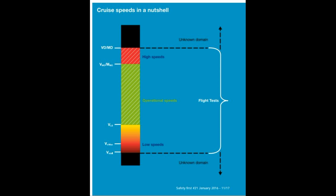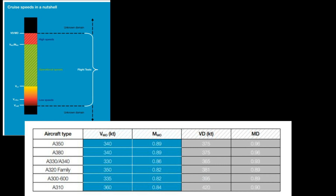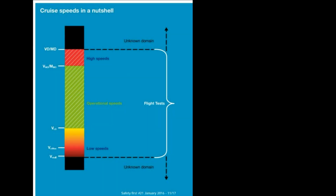But for example, the VMO, MMO and VD, MD are given in the following table, and I'll put that up here for you, so we can have a look along here. Now, I don't know if these are FCOM tables from the AFM or not. I don't know their source, but as it's produced by Airbus, I think we can say it's reliable. So the A320 family, we know that VMO, MMO is 350 and 0.82 respectively. VD and MD is 381 and 0.89. So you can see here, significant margin before we even get to the design limit.